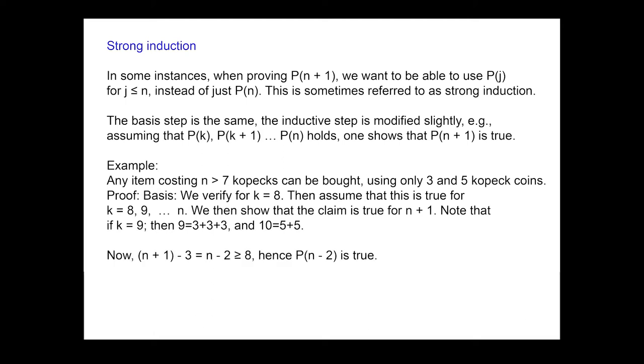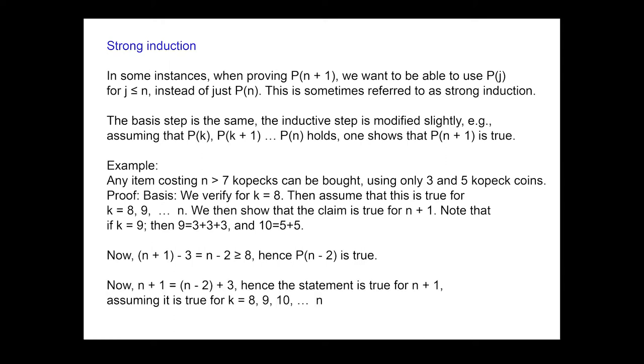Now, n plus 1 minus 3 is n minus 2, which is greater than or equal to 8. Hence, P of n minus 2 is true. Further, n plus 1 equals n minus 2 plus 3. Hence, the statement is true for n plus 1, assuming it is true for k equals 8, 9, 10, up to n.